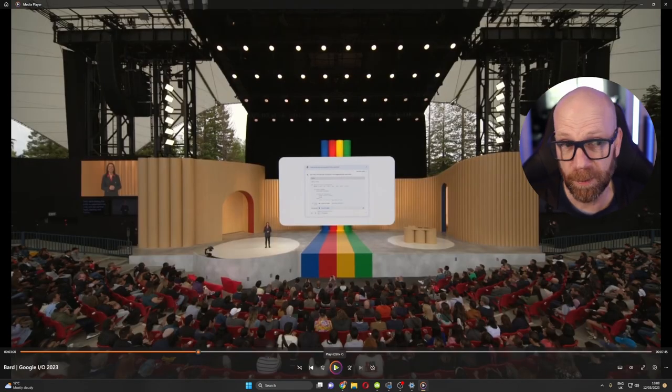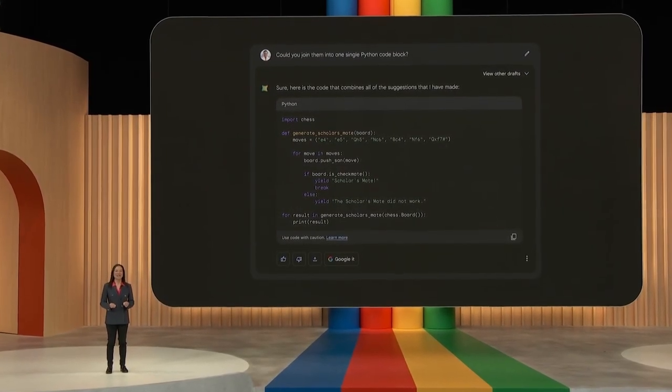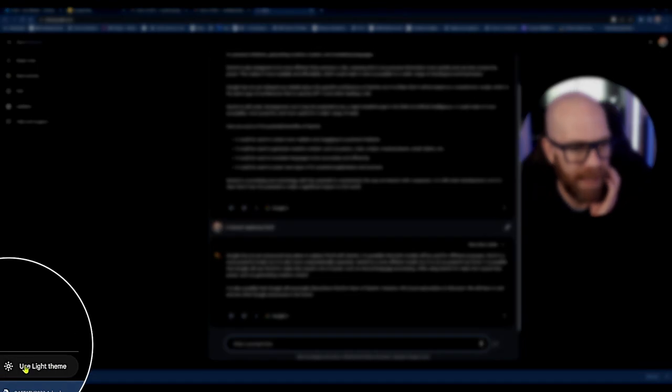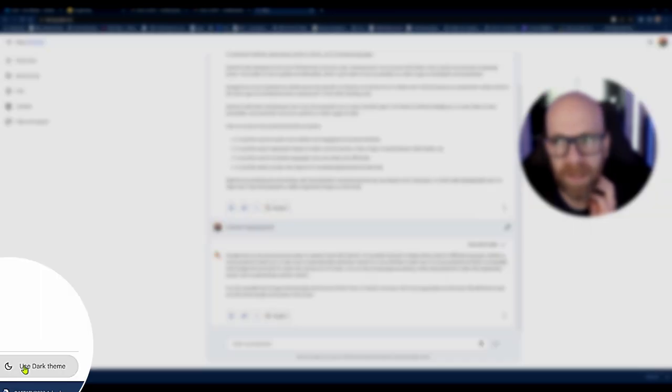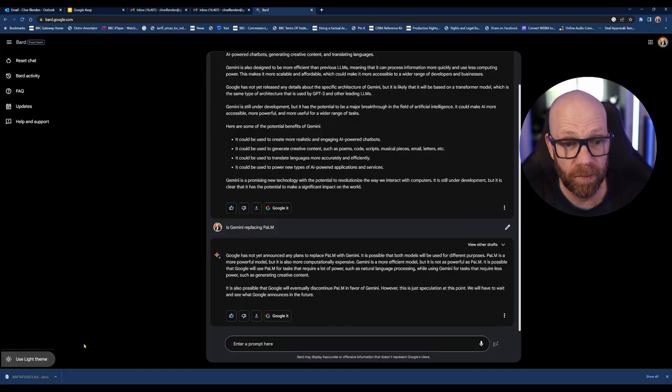Perhaps the biggest announcement, or at least the announcement that got the biggest applause, was the fact that you've got dark mode now. So if we have a quick look here, down here, I can just swap. I mean, I'm a dark mode fan myself. I love dark, and light does my eyes in. But yeah, that's quite a cool thing, and it probably got the biggest applause in terms of announcements.